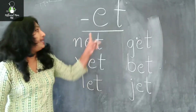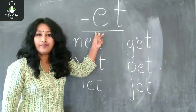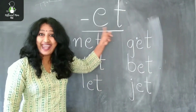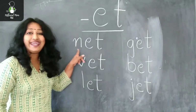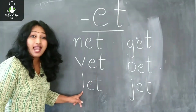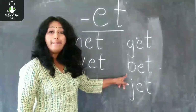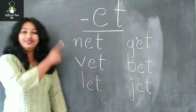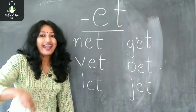Very easy. The technique is learn the sound of e-t first. The sound of e-t is et. Et, et. And once you learn the sound of this, et, you can add a consonant and make many words. Net. Vet. Let. Get. Bet. And jet. So, read the words, write the words, and enjoy learning e words.